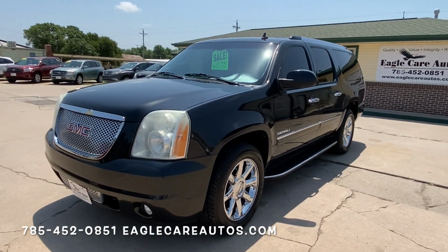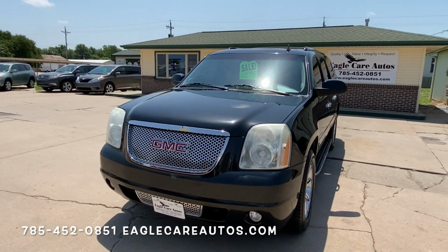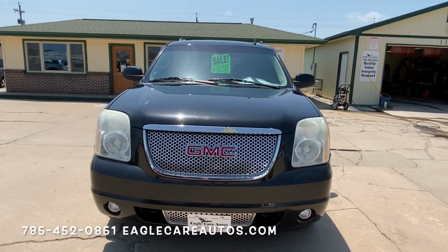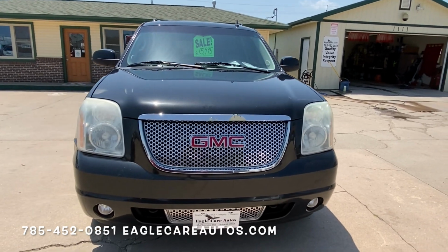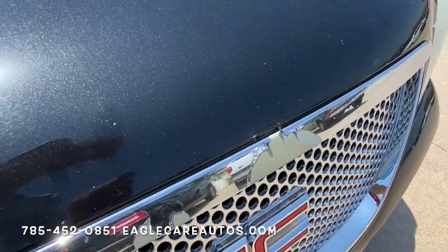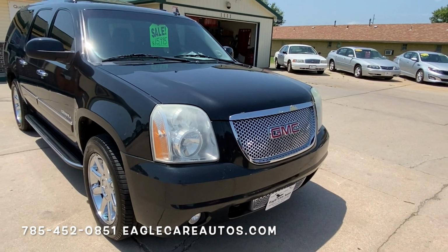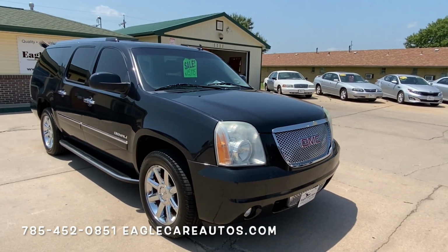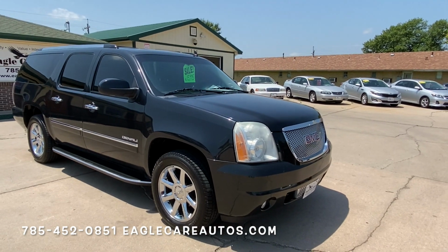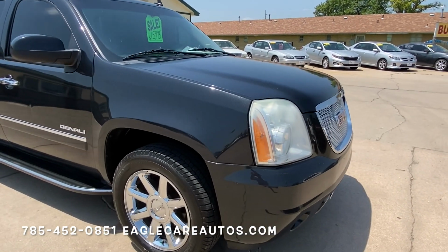So got the fans going here, so it's gonna be a little bit loud. Moving to the front, it's in great shape. Not all bugged out or rock chips. Does have a little bit of chrome peeling off there, but that could be fixed pretty easily. It's just that chrome piece, not uncommon for the mileage, and just being an external body trim piece, those peel pretty quickly and easily. That's about the only thing you can complain about on the front.